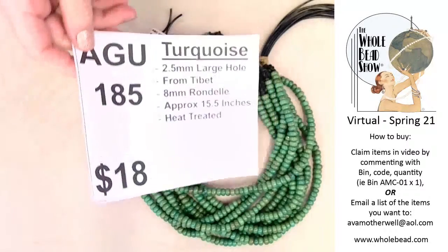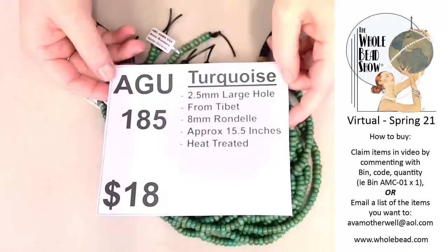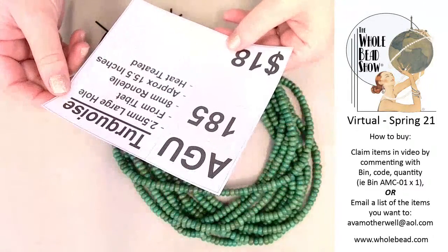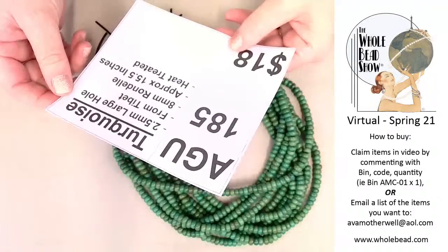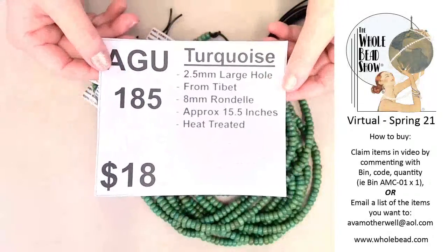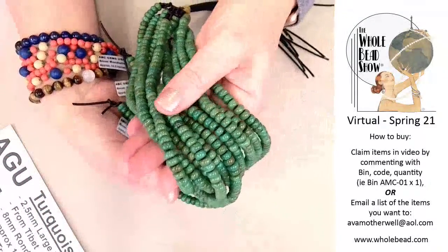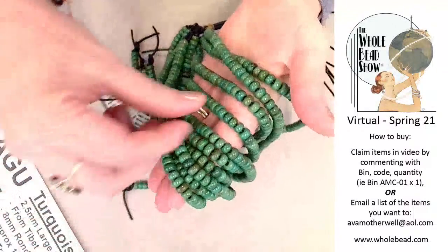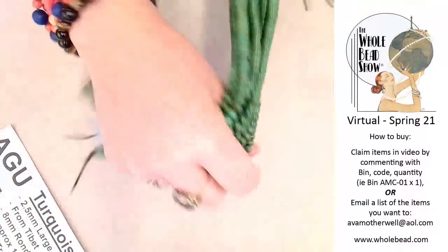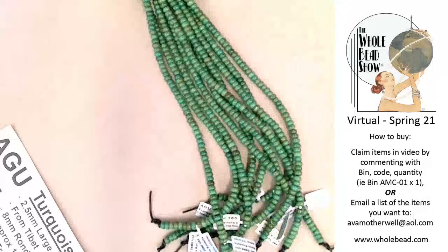These are $18 a strand. AGU 185, $18. These have the 2.5 millimeter large hole. They are from Tibet. They're 8mm rondelles, and they are also heat treated. Beautiful green turquoise coloring. It's a really great shape too. And I have 2, 4, 6, 8, 10 of those available.